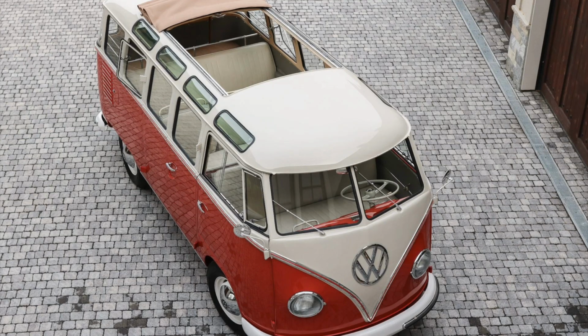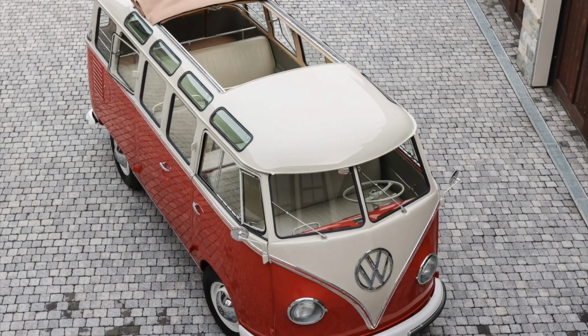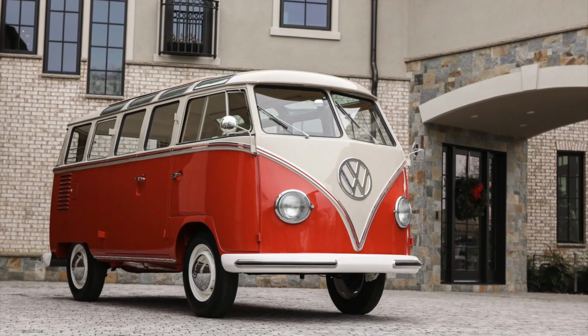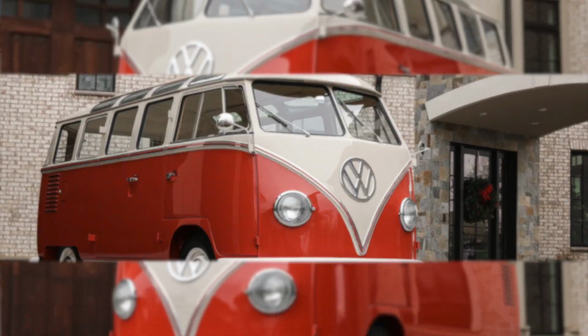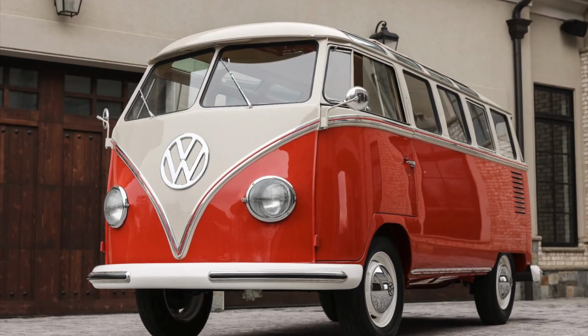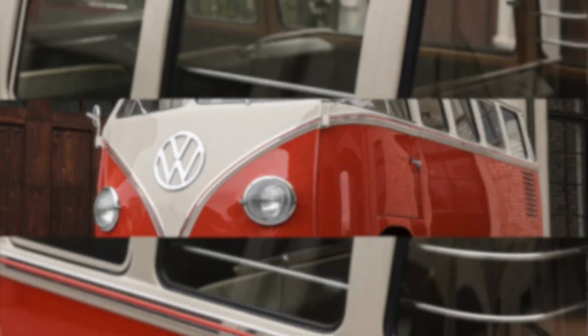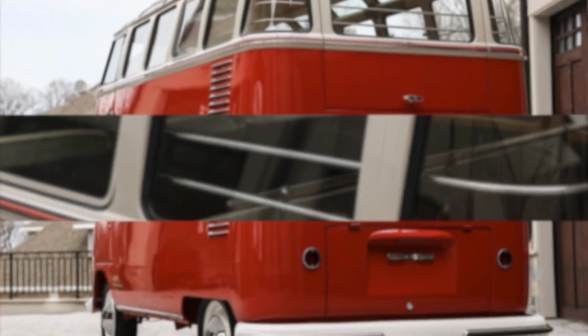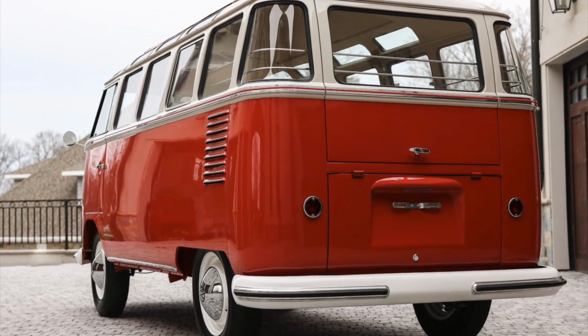Collectability. The 1959 23-window Type 2 Samba Volkswagen bus is an incredibly collectible vehicle, and this example is no exception. With its limited production numbers, distinct design, and historical significance, it commands high prices in the vintage car market. Recent sale prices reflect the high demand for these iconic buses.